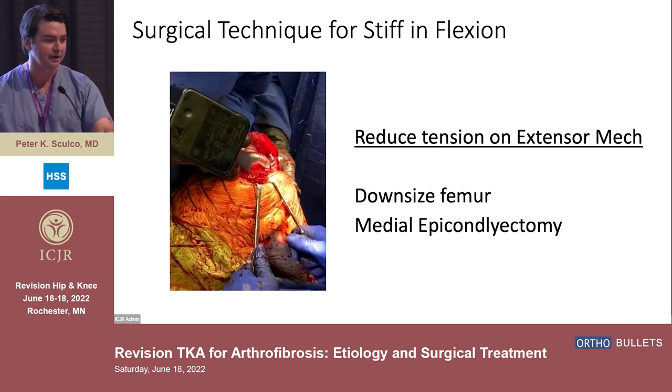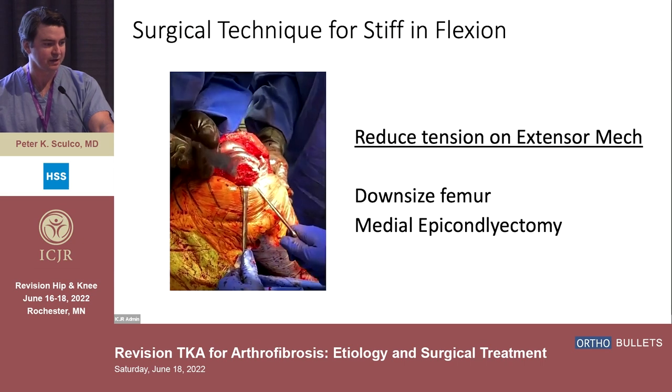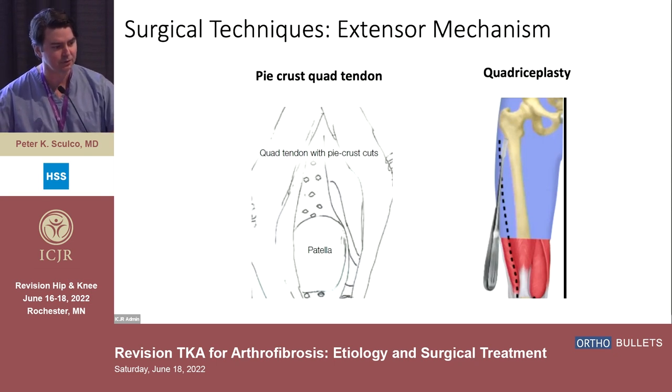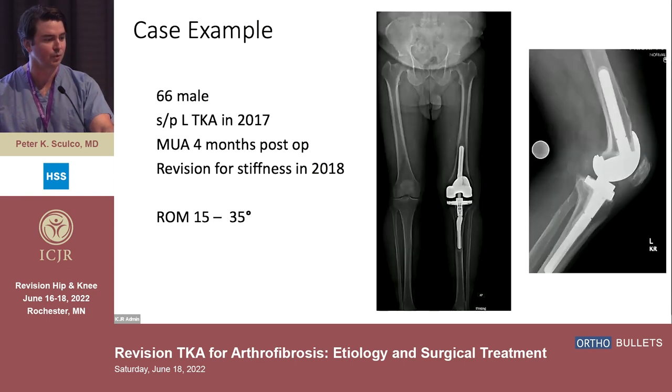So I'll just take the epicondyles off once I have my hinge in place, and it really takes stress off of the extensor mechanism. Also, if you have an overly thick patella, you want to downsize that. You can consider using an inlay to try to reduce the thickness of your patellofemoral compartment. I've rarely done that, but I have on occasion. And I'll use this pie crusting technique. If I'm still tight in flexion, you're trying to get better flexion, take an 18 gauge needle and you just do a few pie crusts. If you can feel these fibrotic bands, that also works quite well.